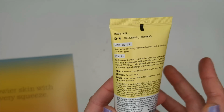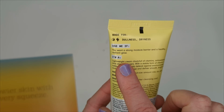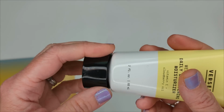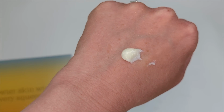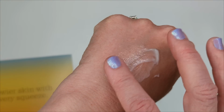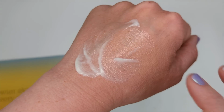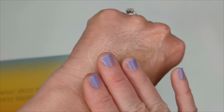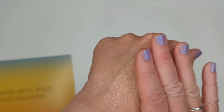So basically, in a nutshell, it says that it's for dullness and dryness, and use me if you want a strong moisture barrier and a healthy radiant glow. Just put a little bit on. I just am curious what the texture is like. It's very thin, very lightweight, so I think it'll be a good summertime moisturizer.